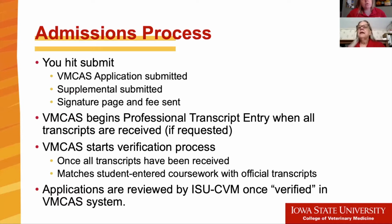Just so they know, they do not have to have their VMCAS application submitted in order to have the professional transcript entry done. So that professional transcript entry can be going on while you're filling out other parts of the application, right? Yep. Okay.